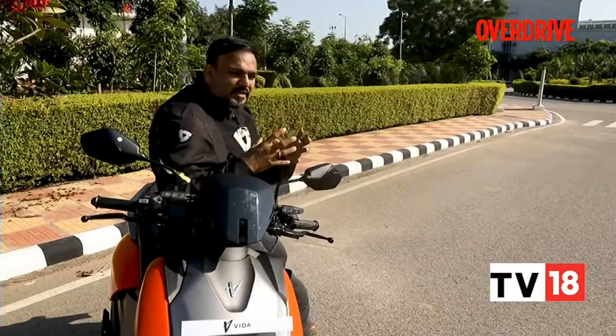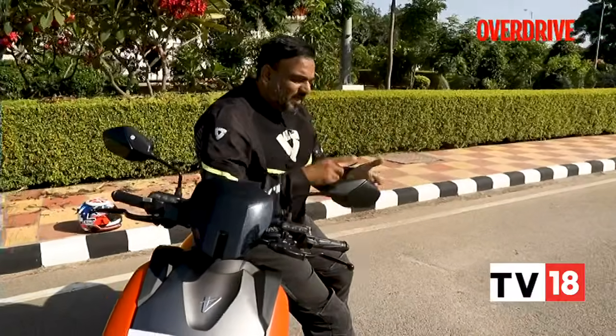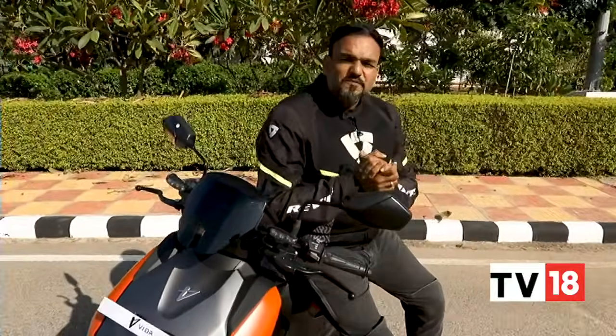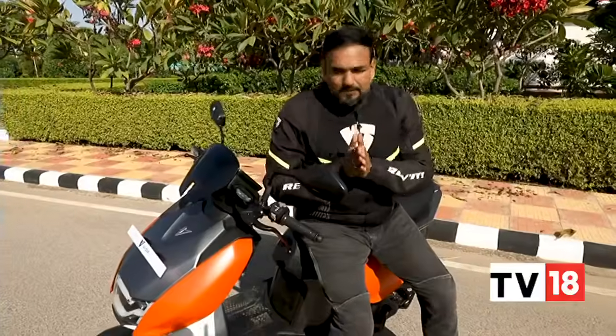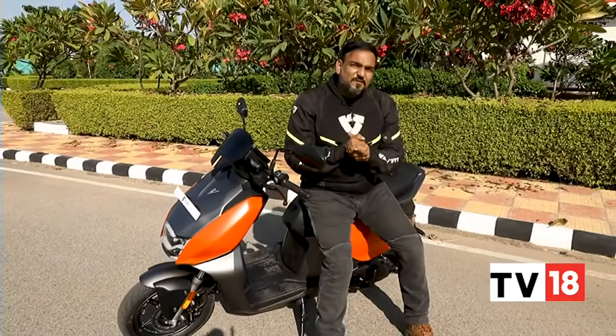All of Hero's learnings clearly shine through with this vehicle in terms of the chassis, in terms of the way the motor behaves, in terms of the way the suspension behaves, the braking, etc. All of that feels very natural. So if you're transitioning from a traditional scooter to this, the transition is not going to feel too unnatural, and that actually is a very good thing.